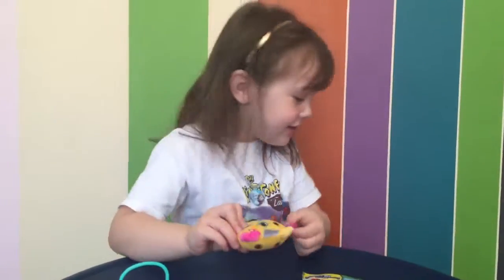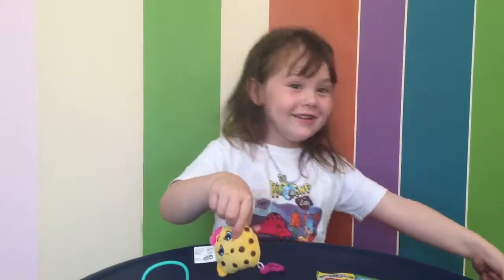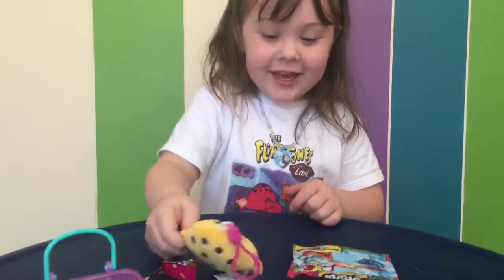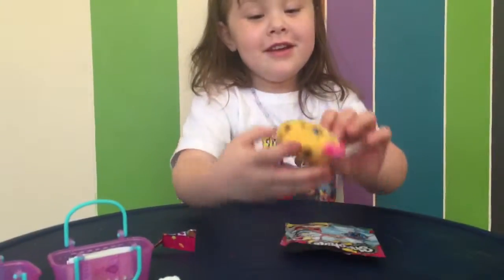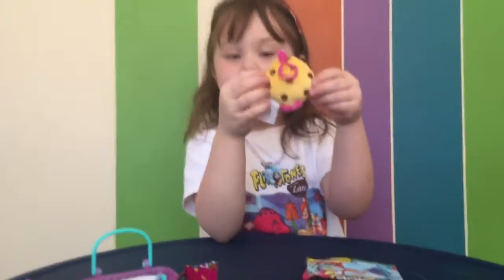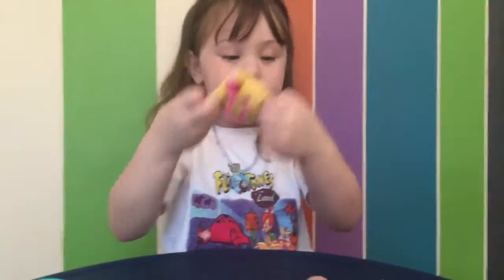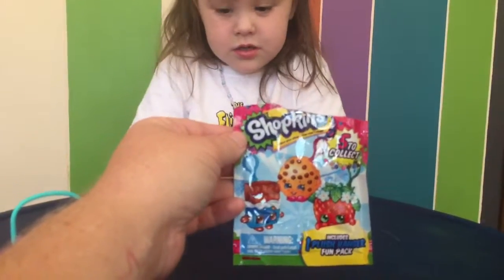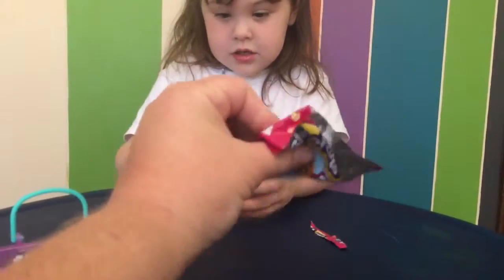It's a cookie. Yeah, it's okay. See how I had to bite. That was a good one, huh? Does it say how many? Oh, 5 to collect. Shopkins Plush Hangar Fun Pack.